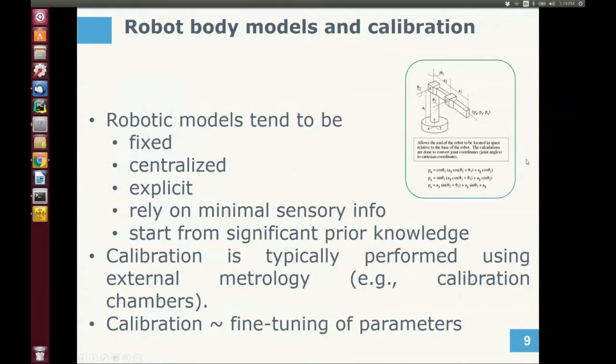So robot body models, the typical ones, like the one you see here, are typically fixed, centralized, explicit, and rely on minimum sensory information and start from significant prior knowledge. So in that case, calibration is more like fine-tuning of parameters, okay? Because the structure is already given, and you're just fine-tuning some parameters if there is calibration. And calibration itself is not performed automatically or autonomously by the robot, but instead you typically need some external metrology, which means you bring a laser tracker, an expensive device that is highly accurate, but also highly expensive, and you basically need to collect data and calibrate. And then as soon as something changes, wear and tear, or you add a new tool, you need to do this again, which is not convenient.